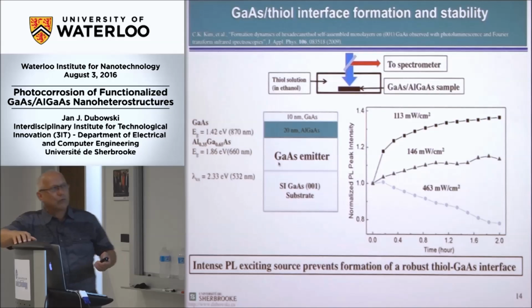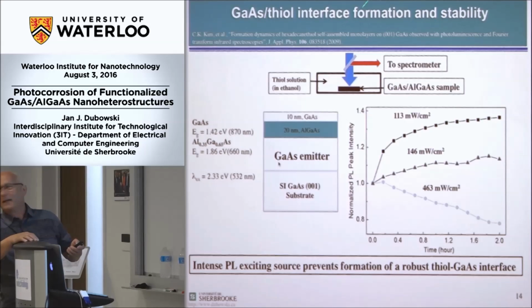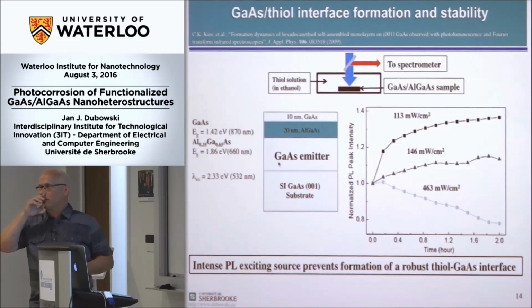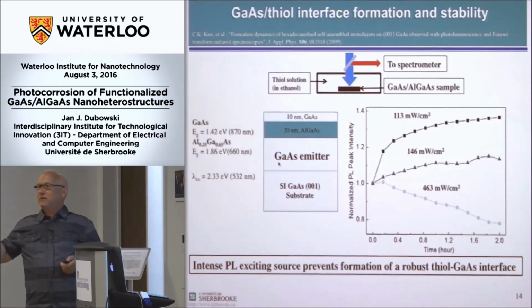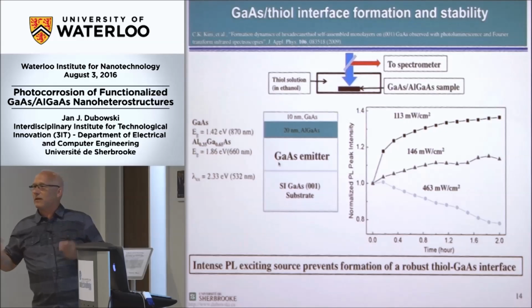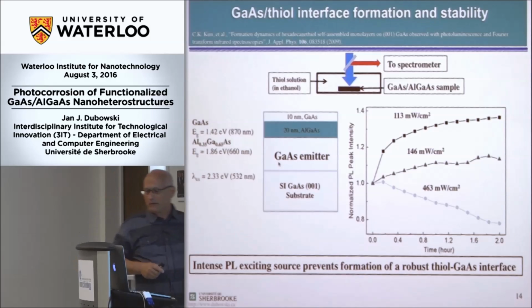So the conclusion from this, and we published this in 2009, so it was quite some time ago, was that, hey, intense photoluminescence prevents formation of a robust thiol-gallium arsenide interface. And at that time, we did not completely understand what was the mechanism behind this behavior.